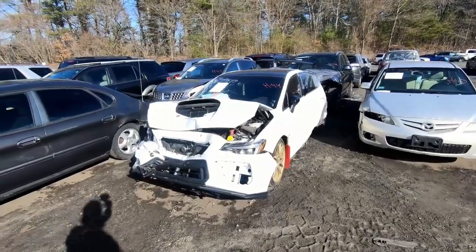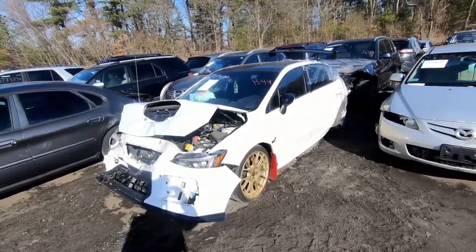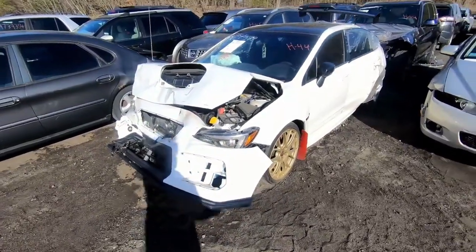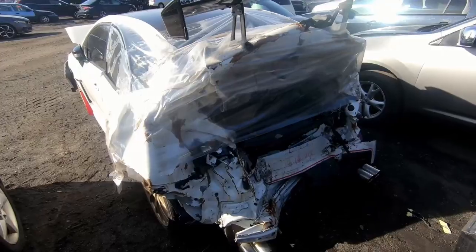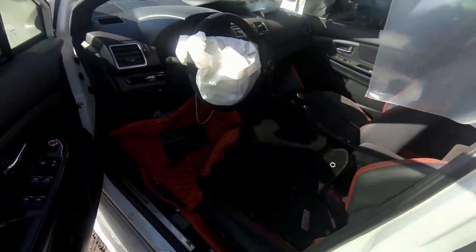All right guys, this isn't even funny anymore. This is the 5th WRX. This looks like an STI, like type RA or that special edition one, but still the 5th WRX I'm seeing today totaled. Front end completely smashed in, rear end completely smashed in. Look at this. This might not have been his fault, so I'll give him a pass. Everything here is destroyed.